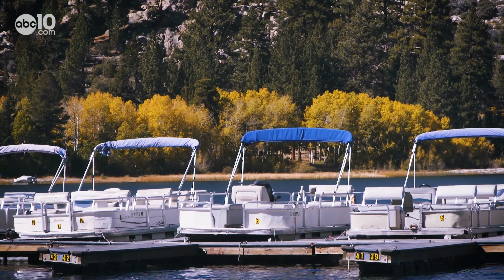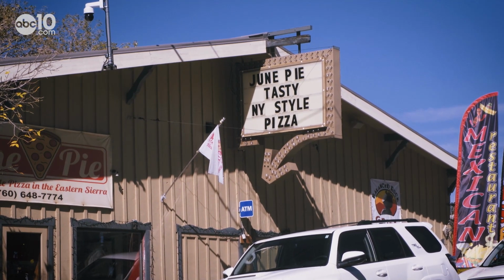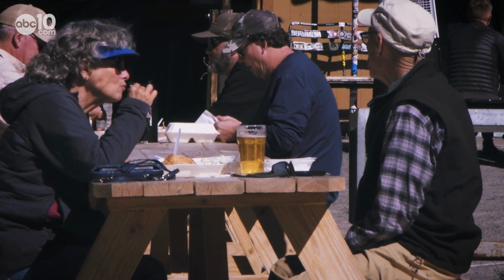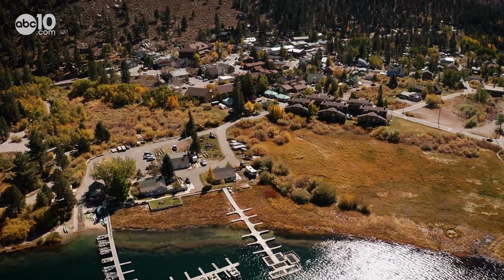June Lake Loop is kind of an all-day affair, so if you get hungry, I suggest trying the famous pizza at June Pie or grab a beer at June Lake Brewing. Each spot has a great spot to view the fall colors.